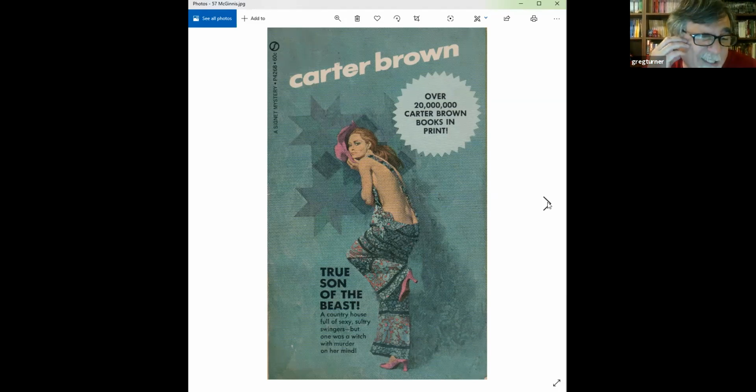When my wife and I first got married in the late 70s, we didn't have a lot of money, so I used to haunt used bookstores and buy everything I could that had a great cover. And then it was only years later that I started reading the books and decided which ones I really liked a lot and so forth. But I had by then probably over 100 Carter Brown covers with McGinnis covers by themselves. He did that many, just a huge amount.